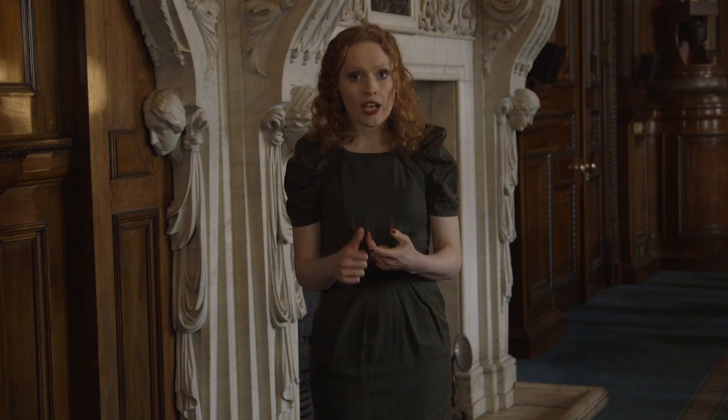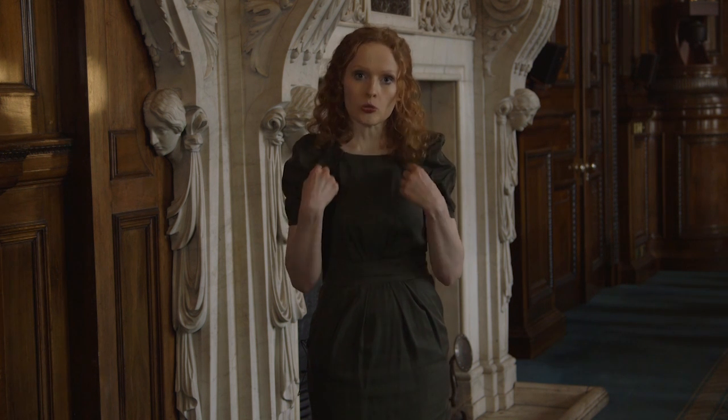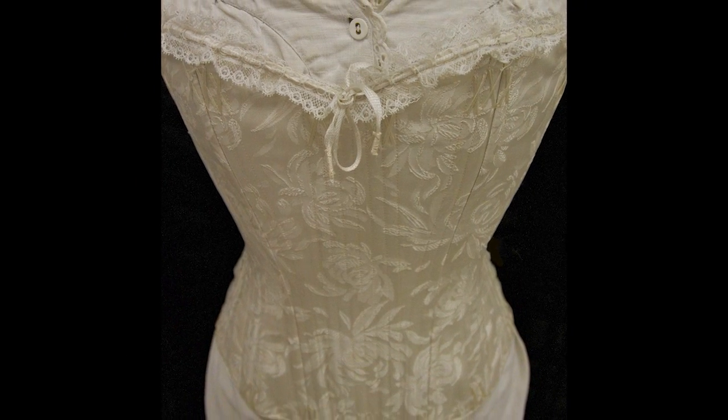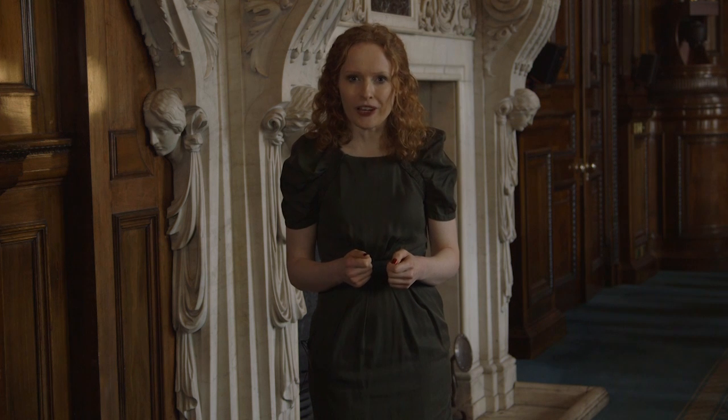It is tight, it is painful, because it comes about here, then you've got the shoulder straps, and then the way in which it flattens the stomach is through a piece of wood. Whalebone isn't in yet. So you've got this wood flattening your stomach, then pulled really tight. It's a very, very painful item to wear.